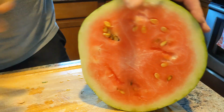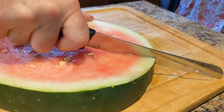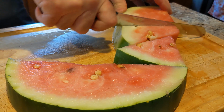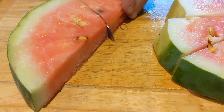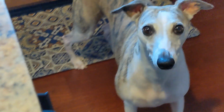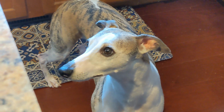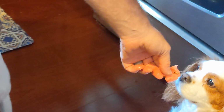Everybody's going to laugh at my technique because I don't really have one. Look at the precision. He's going to have to taste it and we'll see if it's sweet. Such skill. Monkey wants to try some. Monkey, watermelon. Yeah. Dogs know it's going to be good. So then we can put the rinds in here. Traditionally, we always give the dogs a taste first. What a good boy, Finn.